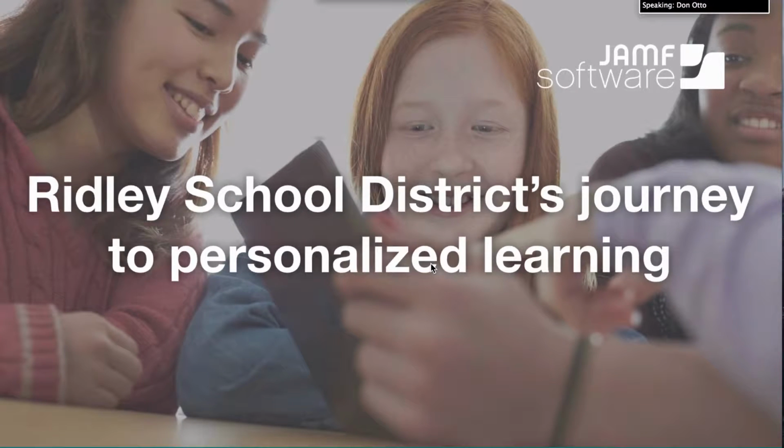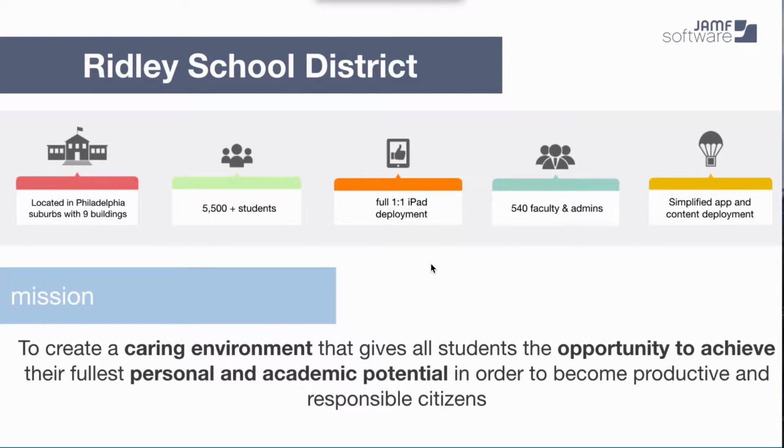So this is Ray Hawansky from Ridley School District, and I just first want to mention that it's definitely a top down. It's definitely something that there has to be a vision of somewhere in a position that can set a structure in place so that at the end of that learning structure you can have a personalized learning experience for each of the students.